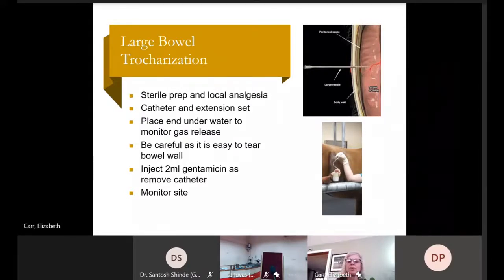Occasionally, if the bowel is moving and you're not careful with your catheter, you can actually lacerate the bowel. So it isn't to be done lightly, it's to be very carefully controlled. Try not to move the catheter once you get gas. And if anything happens, if the animal starts reacting, immediately pull it out. You can always re-tap it. But the last thing you want is to have that catheter in there and the animal jumping around and potentially putting a laceration in the bowel, which is going to be a lot more difficult to heal.